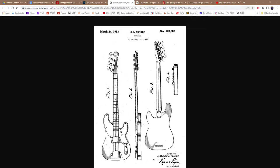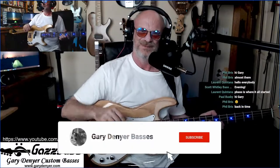And you can see there Clarence L. Fender. Okay. And then there's a lawyer's signature down there because, hey, we all need lawyers, don't we? Indeed, yes. What a shame.